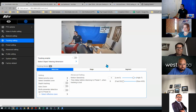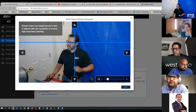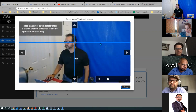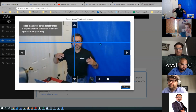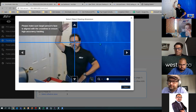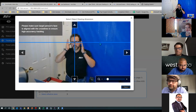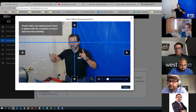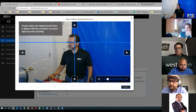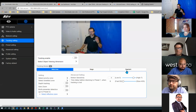So the first thing you would do to set it up, you would select your object viewing dimension right here. Roughly you align the person's head to be roughly 1/4 to 1/3 of the full image, which is a good rule of thumb. Technically, it's 144 pixels by 144 pixels on a 1080 screen. Once you align this up, you just select save. So that's for the face detect, right?